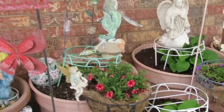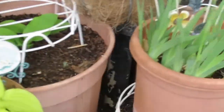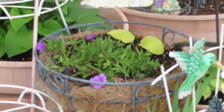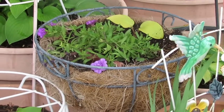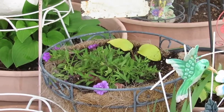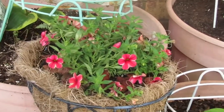Oh, and I also did these little pots. I had a 3-tiered planter, you can see the pole part of this one, and it just kept falling apart, so I finally gave up on it, and I put those out here with my other pots. This is a hosta and a calibrachoa, and this is one of the beautiful calibrachoas too.